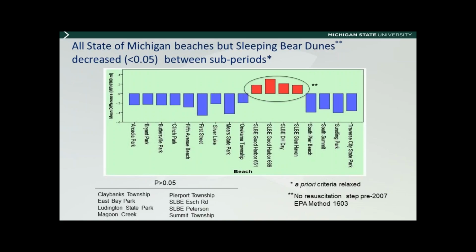And the interesting thing about Sleeping Bear Dunes is that prior to 2007, they did not use a 2-step resuscitation and incubation period for the E. coli. They basically took the E. coli from the samples and put them directly into a 45-degree Celsius chamber, which in a lot of cases basically fried the E. coli before they had a chance to really culture. So what that ended up doing was artificially underestimating the daily E. coli counts for Sleeping Bear Dunes beaches, and therefore also artificially overestimating the change between pre and post 2007. So that's why we see a little bit of an increase anomaly here for Sleeping Bear.